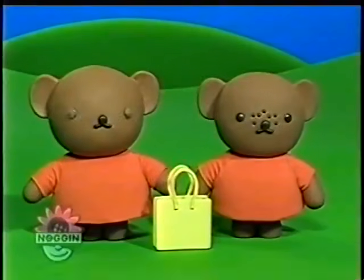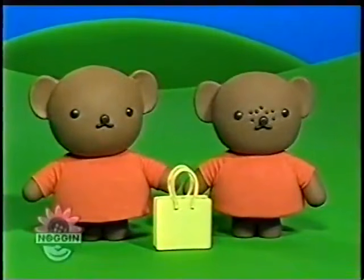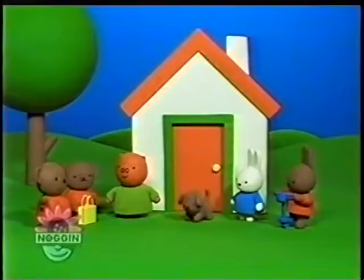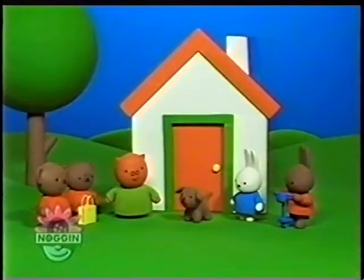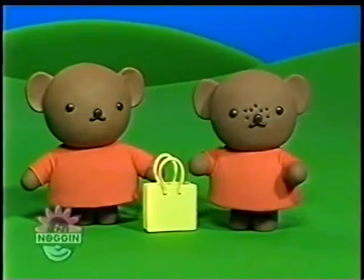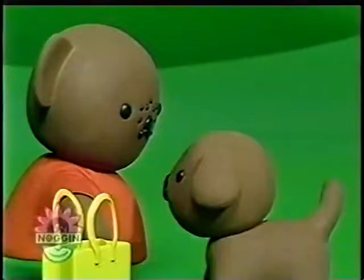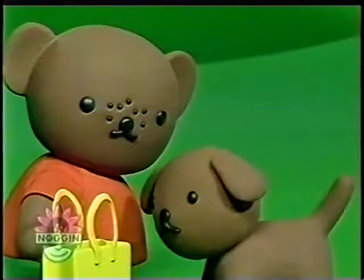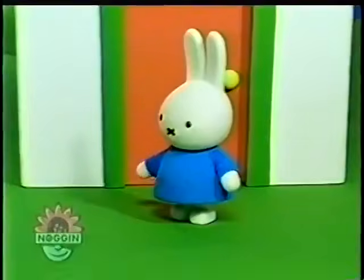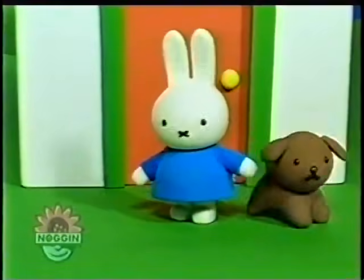"Look," said Boris, "Snuffy smells the food in our shopping bag." She was just very tired, Miffy, but as soon as she smells good food, she wakes up again. "Here's a dog treat for you, Snuffy," said Barbara. After her sleep and the dog treat, Snuffy was ready to run around again. Miffy was happy to see that Snuffy was just fine.